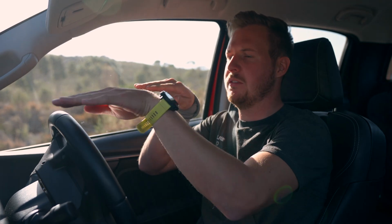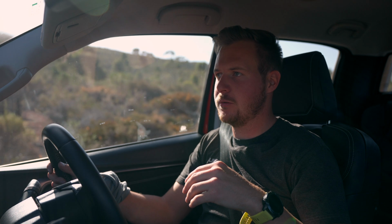So this obstacle now is a crossover obstacle, so you've got holes like this, if that makes sense. So front wheel on the one side, back wheel on the other side. This will test the car's crossoverness, if that's a word.